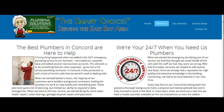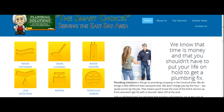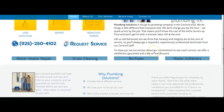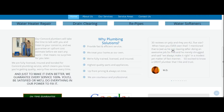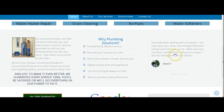Also, you'll notice that including the home page, all of the pages have a very uniform look. Obviously, the goal is to have people either call you or complete the Contact Us form to request service. So throughout the website, you'll see the request service, you'll see the phone number. I've also arranged the benefits of plumbing solutions here. I took the testimonials directly off of your Yelp page. I took about half a dozen testimonials and I have them scrolling here.